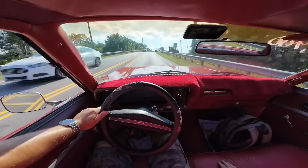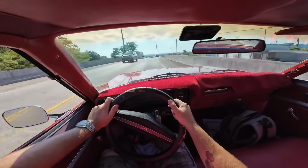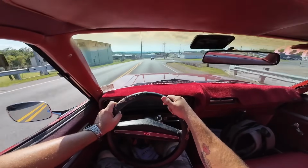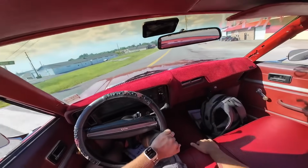Does run and drive good, that's for sure. Just have to get the service on the brakes. Suspension's not bad at all. Now you're gonna hear a rattle because of the big plaque.